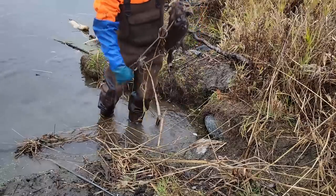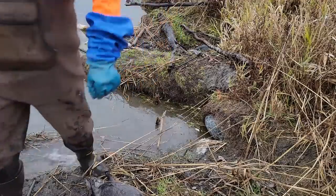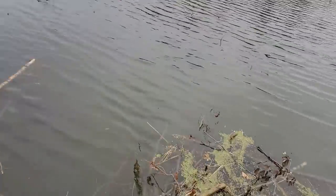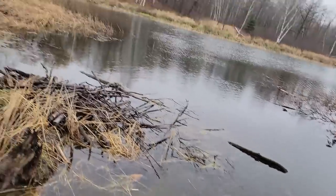Suitcase catch. That beaver was going nowhere. Okay. Let's go over this other one quick. I can't see my H stand, but it looks pretty dark down there, so it might be another beaver, a fourth one.